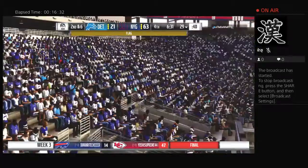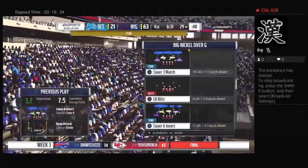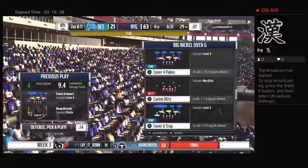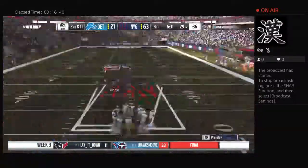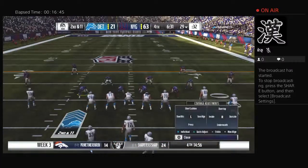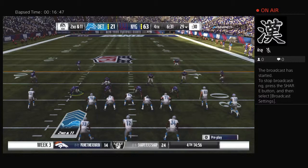Now whistles and a flag down. Looked like one of the Lions linemen might have moved. And that false start penalty certainly not helping their cause here. Second down and long. Here we go now.